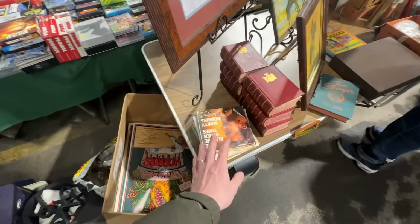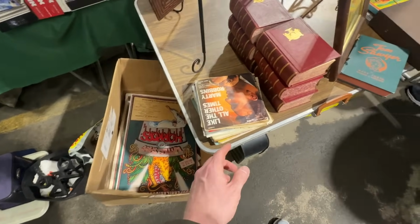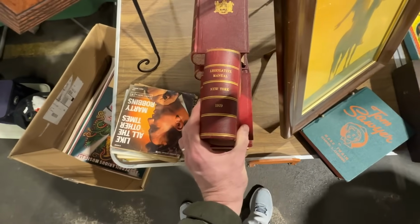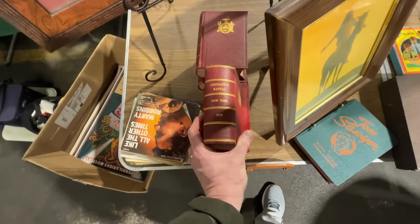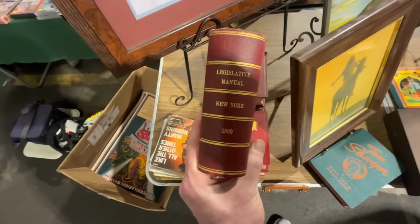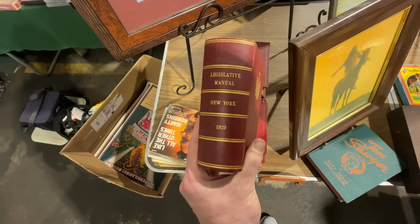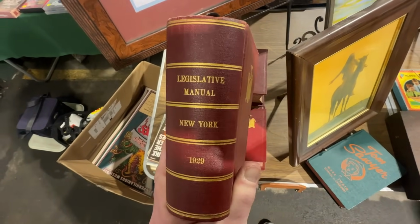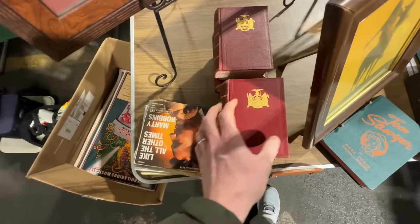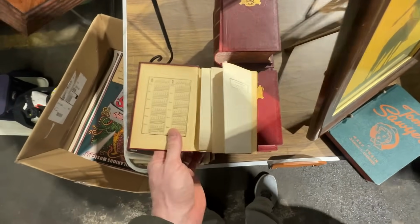All right, so here's something else at the same vendor's booth where I got the Little Shop of Horrors posters. They're these interesting legislative manuals. Now, I've talked about things like this before, but more in the context of federal books with federal legislation, like Congress books, U.S. Congress, U.S. Senate, and have done very well with those. But these, as you can see, are specific to New York State, and they're really small. They're in great shape, though, and they're pretty neat because they have these little pull-out sections in them.